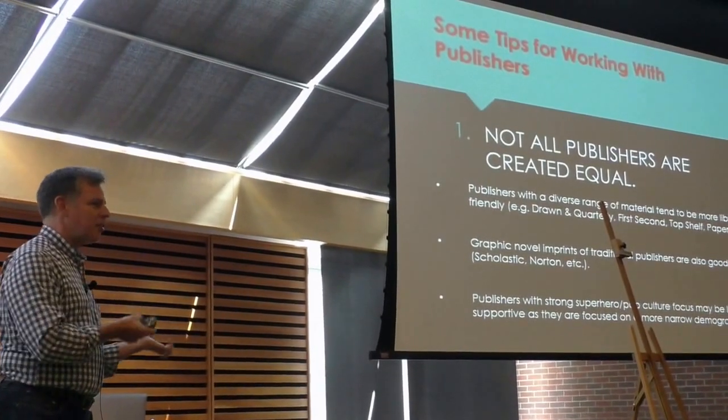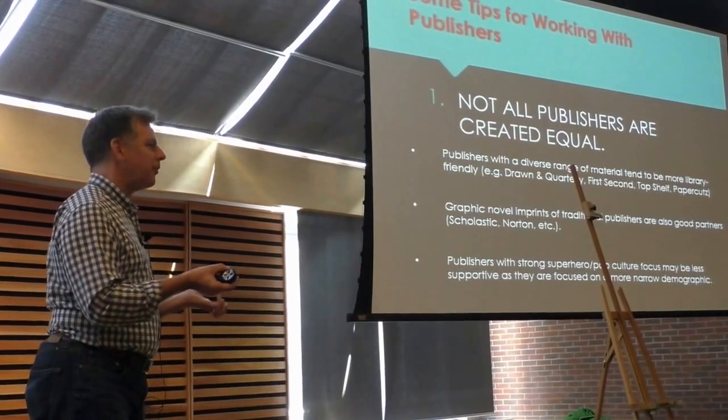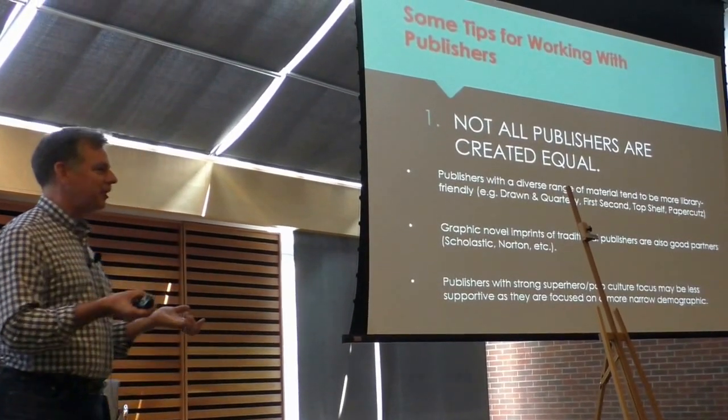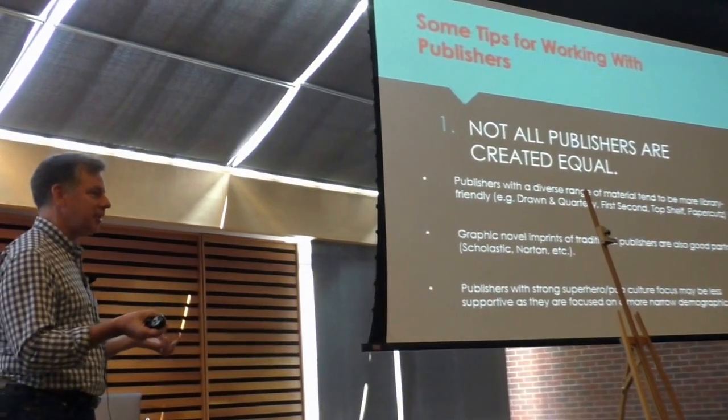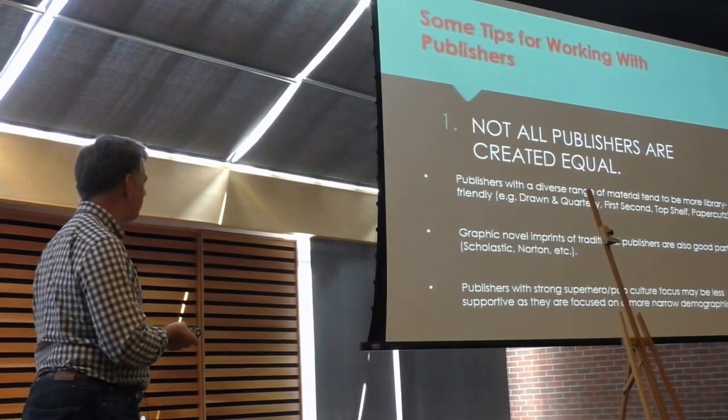Why? Because that's not where their bread and butter is. The core demographic for Marvel is 35-year-old guys, and it's really easy for them to reach those guys. They make a lot of money reaching those guys. But they leave it up to a lot of other people to train the next generation of readers.